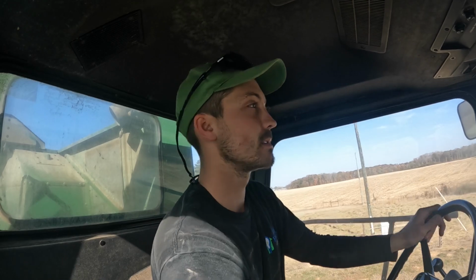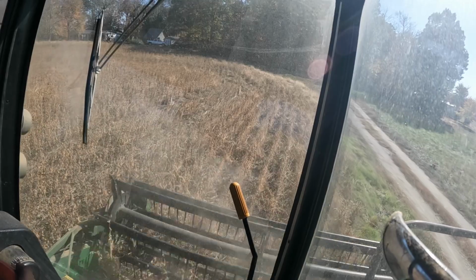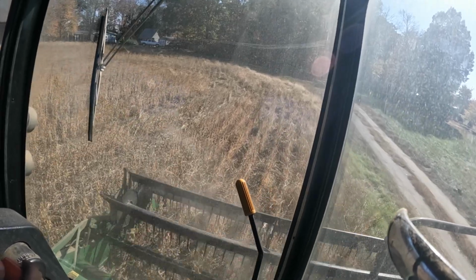Thought I was done, but we had a neighbor whose combine burned up yesterday, or caught on fire. I don't know how bad it burned, but I think it's pretty much shot from what he said. So one of his farms is right here a mile or so from the house. I'm trying to cut it for him to get y'all a little bit of a shot of that.